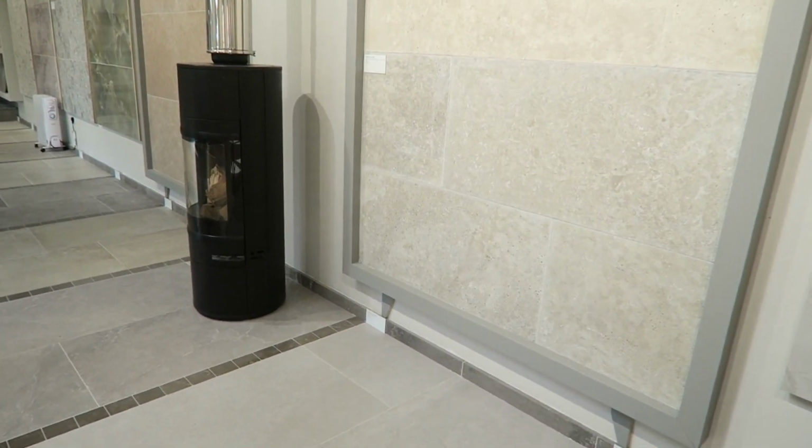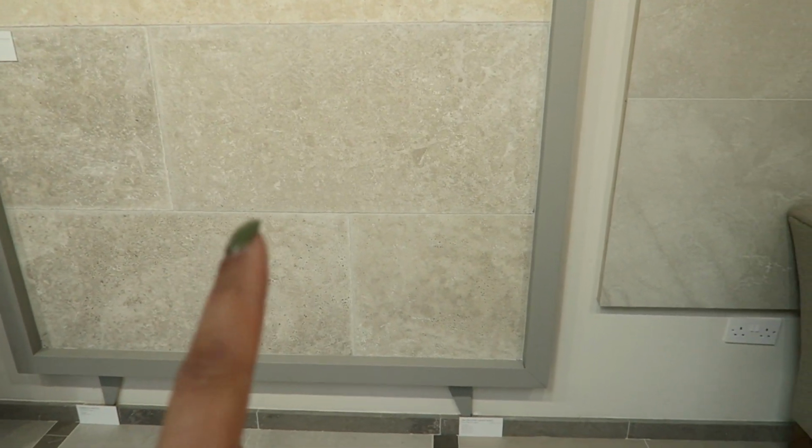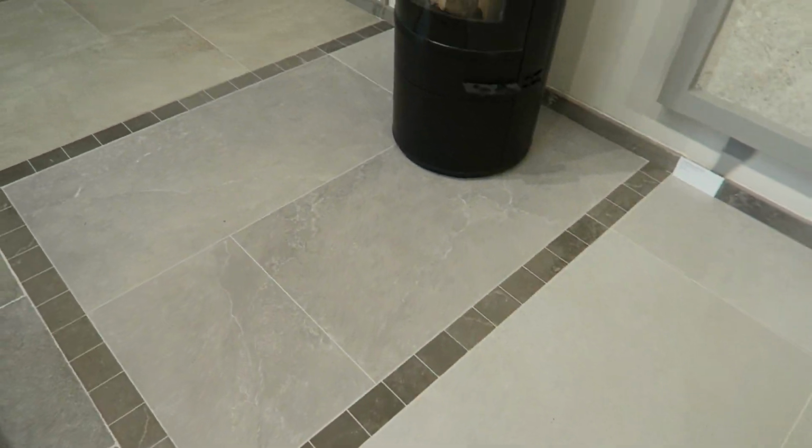If I was to choose one, then I actually really do like this one. This might be a little bit too yellow. This is lovely. This is more of a tumbled effect. And it all looks lovely. It's just, for me, the feel. But this doesn't feel too bad, I don't think. That's too dark. And that's a bit too cool for me.